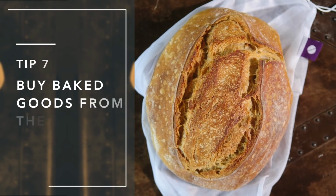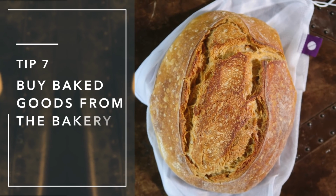Step number 7 is when buying baked goods, try to buy them from the bakery section of the grocery store. So a lot of them have baskets of bread, or they're sold in bulk. So then you can use your produce bag and take your focaccia buns or your Kaiser buns and put them in there, or take a loaf of their freshly baked bread and put it in there instead of buying the stuff that's on the shelf that's wrapped in plastic.